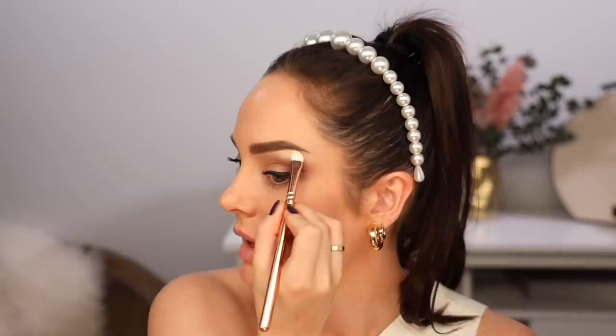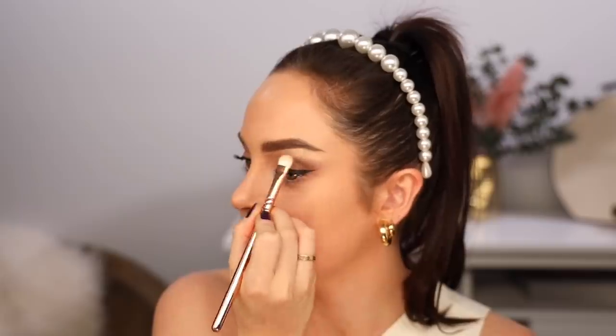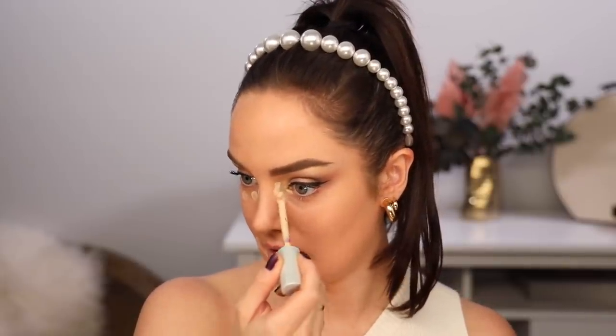Then let's not forget an intense highlight up under the brow bone. Everyone wanted to look like a glazed donut. And then for this side, I'm going to use a nice under eye concealer, quite sparingly. And then on this side, I would have done a very intense concealer. And if I wanted to contour, I just would have gone in right over the top.